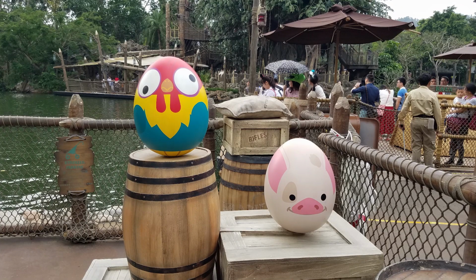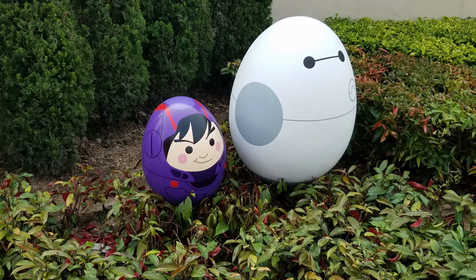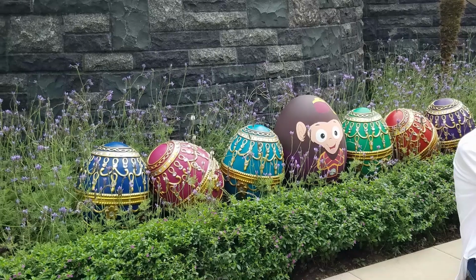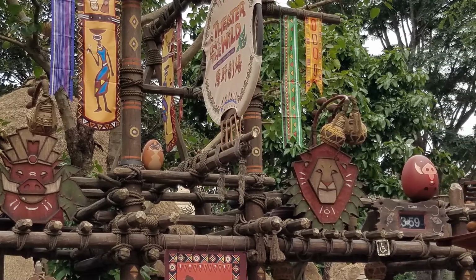Whether they sit on props, on top of buildings or signs, there were tons of them for all the guests to find. Keep an eye out for them as we look at more of the park, and share in the comments section below which ones you spot and where.